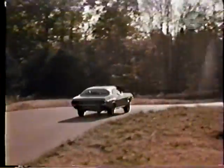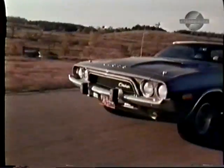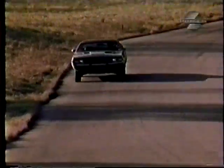Front seats, on the other hand, were very comfortable. Chrysler has a new full foam, computer-designed bucket seat that really fits, offering good back as well as lateral support.